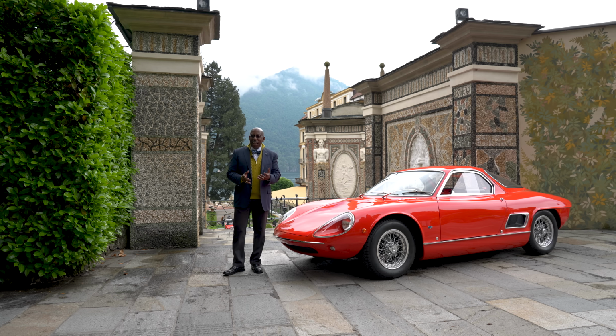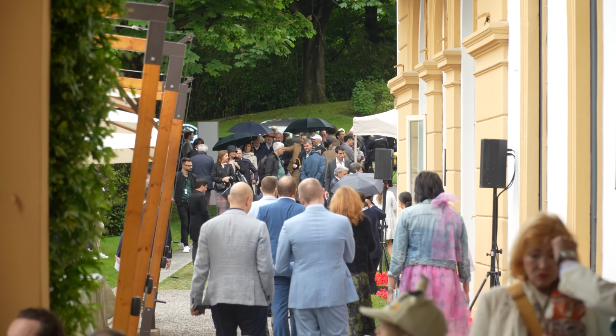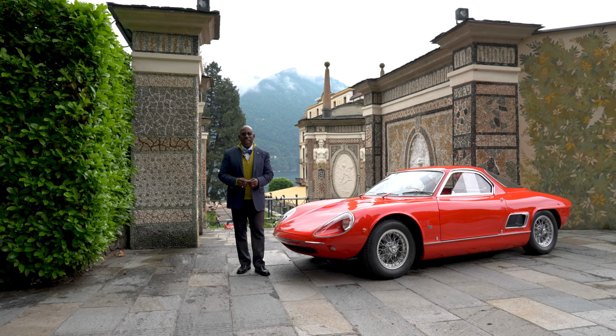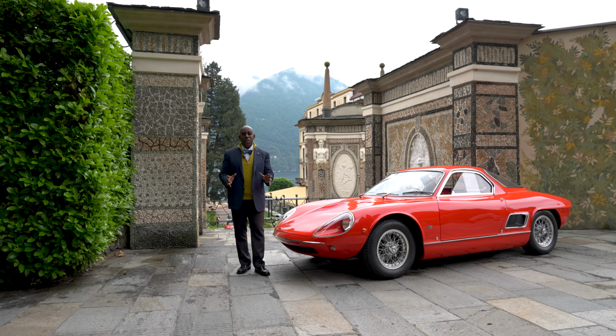Like all of Italy, this is a place just steeped in history. It's been a luxury hotel since the middle of the 19th century, but the property was first developed as a summer home for the Cardinal of Como back in the 16th century. And this place has a feeling that it's been here forever. And the combination of nature and art is unparalleled, much like that in Italian cars.